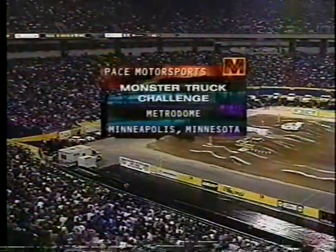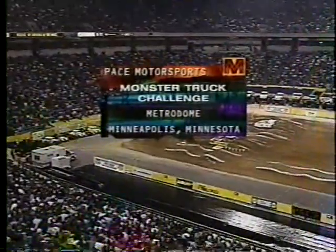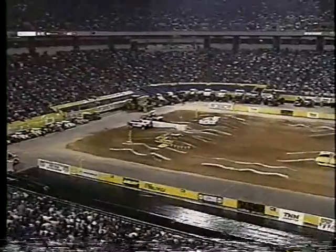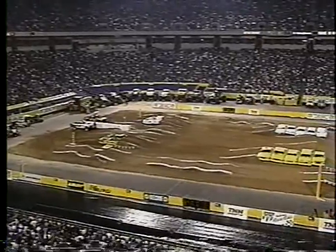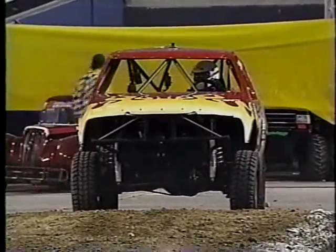TNN Motorsports welcomes you back to the Metrodome. Pace Motorsports and their Monster Truck Challenge is underway. We're qualifying our Pro Arena trucks for tonight's side-by-side competition, the first time we've had it on TNN Motorsports. I like it, Ralph. I think it shows a lot of action. It's going to be truly interesting when they get down and start going side by side there.